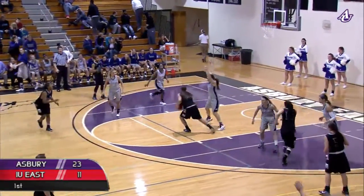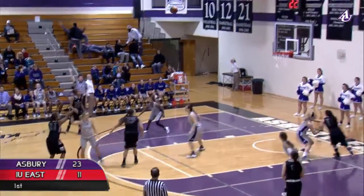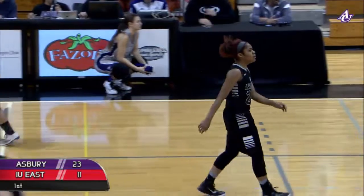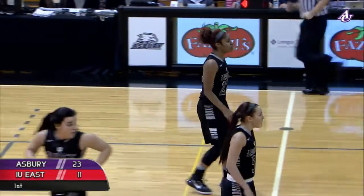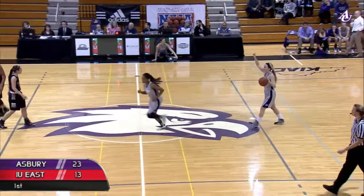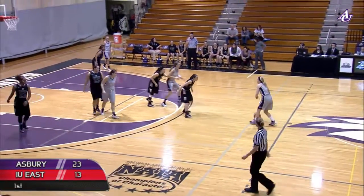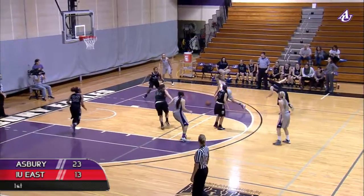Asbury's defense gets back. No carry there from Mackenzie Campbell. Here's another three-pointer. Good. Very, very intense game right now. Very, very fast pace. That was Deshae Boyd with the three-pointer. And the Red Wolves cut into this lead and decrease it to 10. IU try to go for a steal.